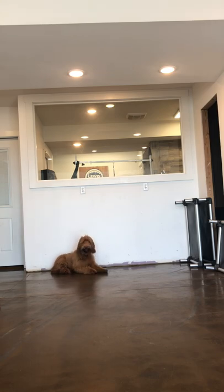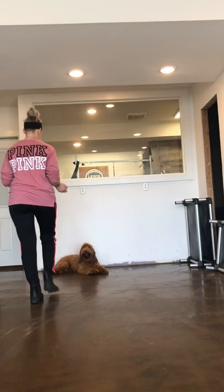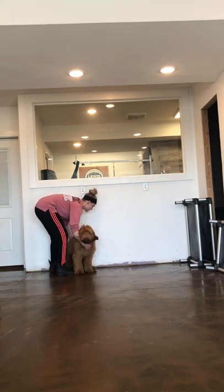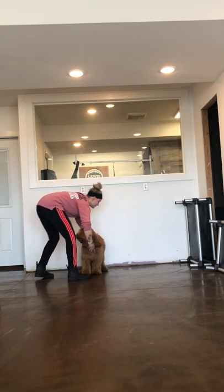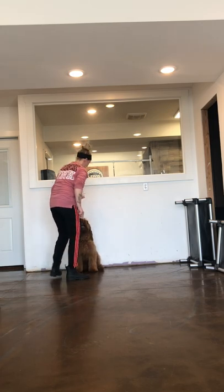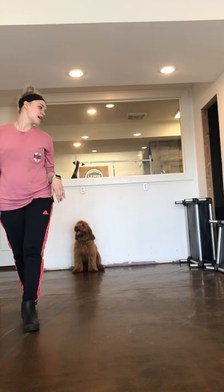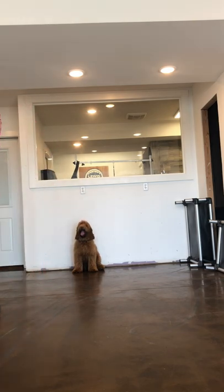So if she pops down, yep, I'm going to get her right back up into a sit. I know it seems kind of silly, but you stay in that spot. Sit. Stay. I know it seems silly, like, oh, well, she's just laying down, but she's still staying in that spot. That's not structured.